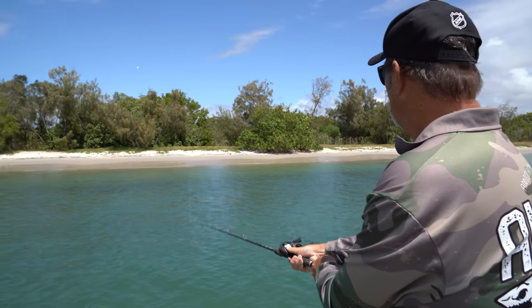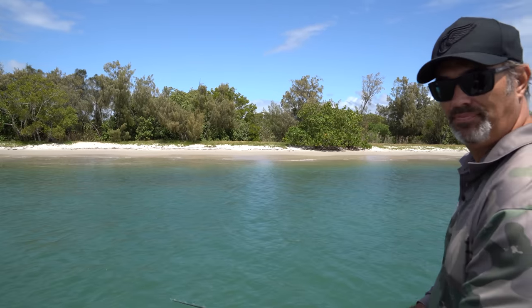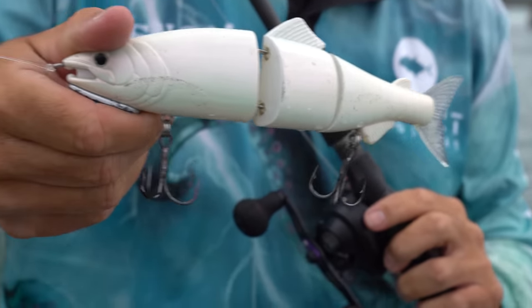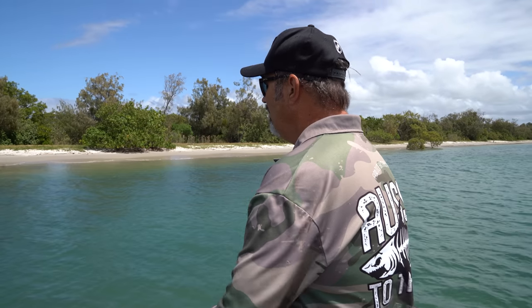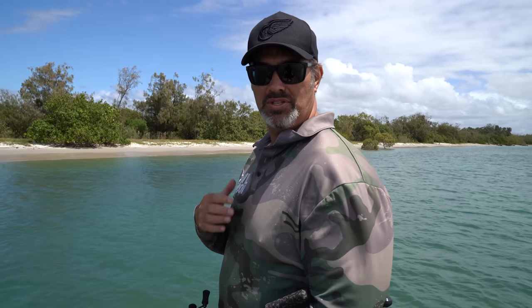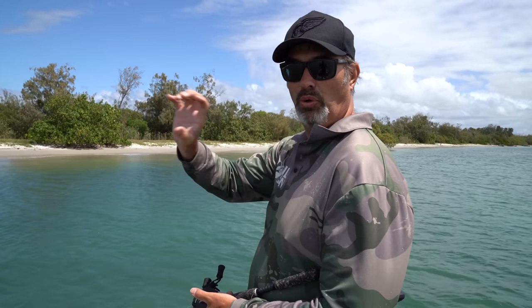Now, the other thing I'll also mention is color. There's a big Xeric Infinity that I often use as well. I think I've got one there. I might throw that on later as well. Much heavier, about four times the size of this lure. But the one that's caught us the most is absolute pearl white.